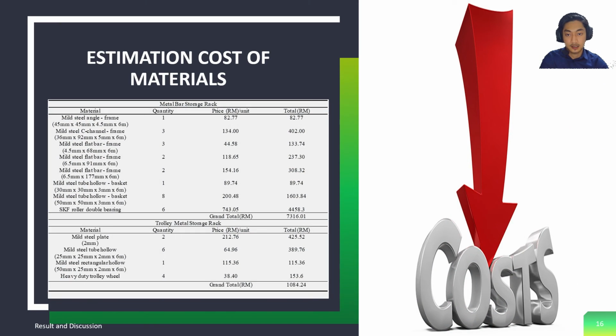Lastly is the estimation cost of the material. The grand total estimation cost for the metal bar storage is 7,360 ringgit and 1 cent. And the grand total estimation cost for the trolley metal storage rack is 1,084 ringgit and 24 cent.